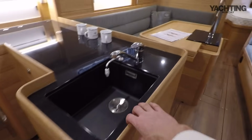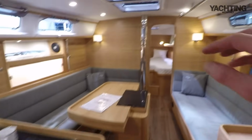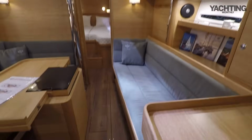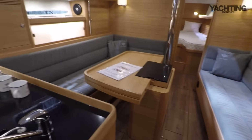You've got solid wood fiddles all the way around the edge, which make good handholds. I should have mentioned as well, there's a nice handhold up here running along the deck head. And then there's fiddles around the chart table as well. So you've got lots of good handholds if it's a little bit rough and you're moving around.